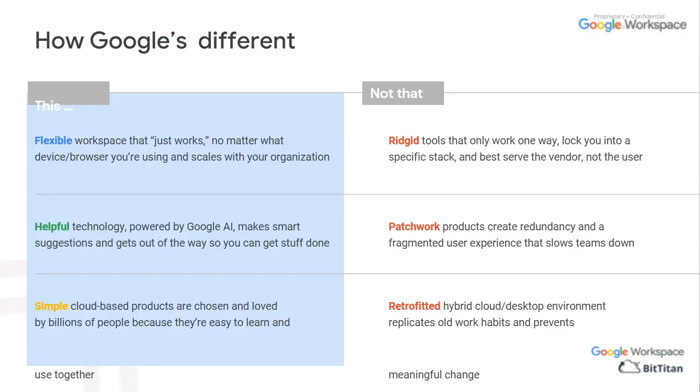So how is Google different? What is it about our product and our services that really means something to our end users? We'll boil this down into three simple things. Simple: it's incredibly simple in the sense that everything is in the cloud. All your data is accessible from any device that you're on at any given point, and it's completely seamless. Number one.